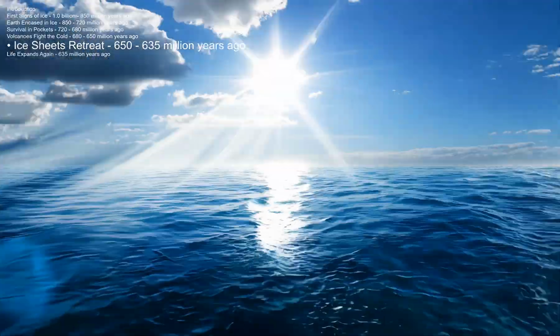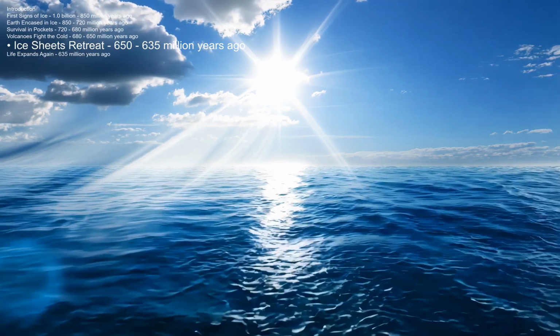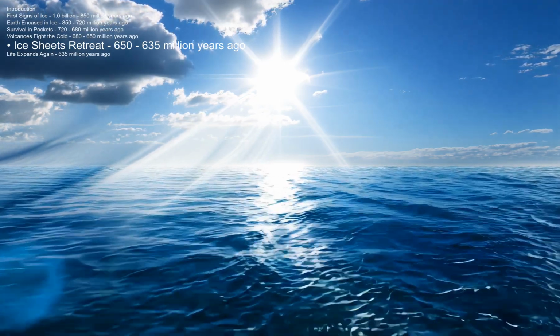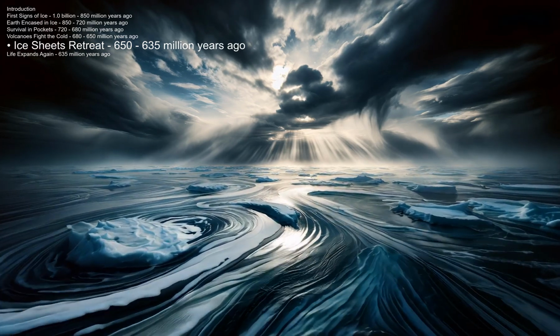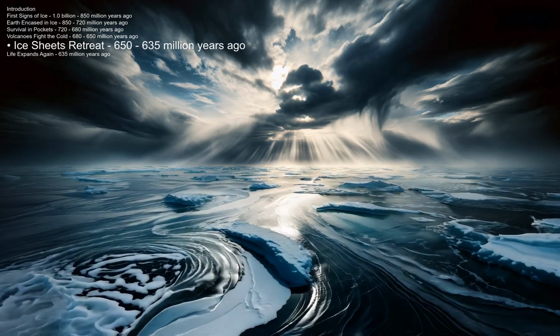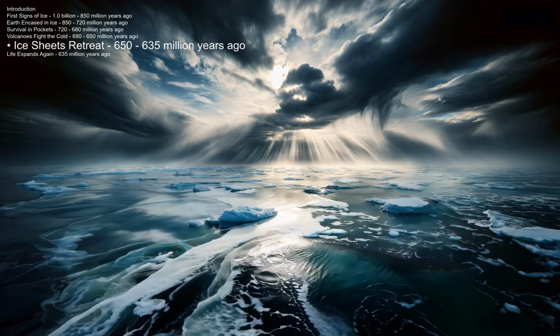The vast expanse of ocean appears, newly exposed by the retreating ice. Glacial meltwater flows into the sea, creating swirling patterns as it mixes. The sky is overcast, with occasional sunlight piercing through the clouds, casting sporadic bright patches on the water.